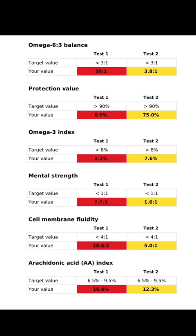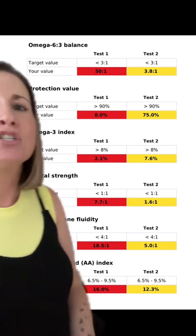Cell membrane fluidity, again, tells us whether or not you're absorbing the food that you need to be absorbing, but also it tells us if you're getting rid of the waste products that you should be. And so clearly he was not doing very well in that. The arachidonic acid is what shows us inflammation, but also shows us if you are aging prematurely. So these values are all really important when we look at total health.